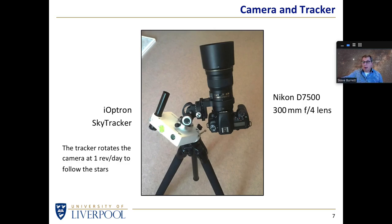And I put that camera onto a star tracker. The white box here is a star tracker. This one is a commercial one that I bought from Ioptron. Other star trackers are available. They're either motorized or clockwork devices that will turn the camera in 1 day, strictly speaking in 23 hours 56 minutes, one sidereal day, so that if it's set up correctly and this polar scope on the left hand side is pointed at Polaris, then the camera will be rotated to follow the stars.